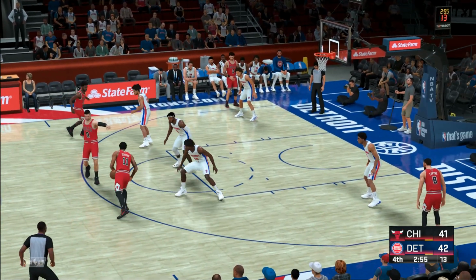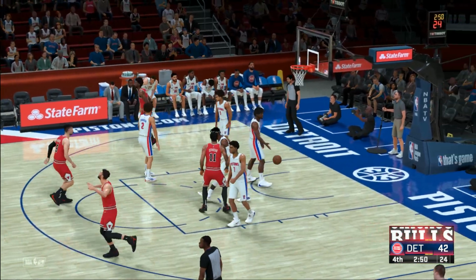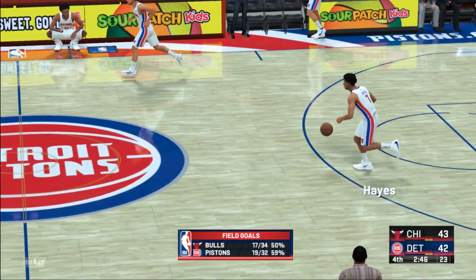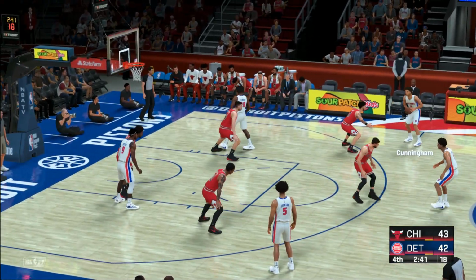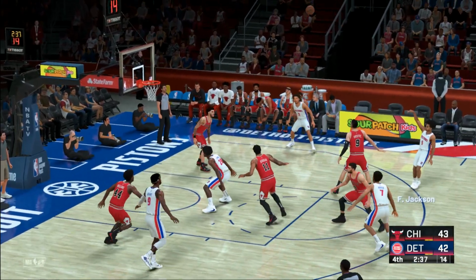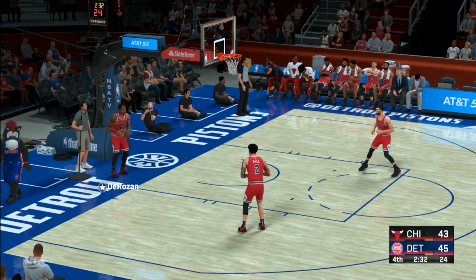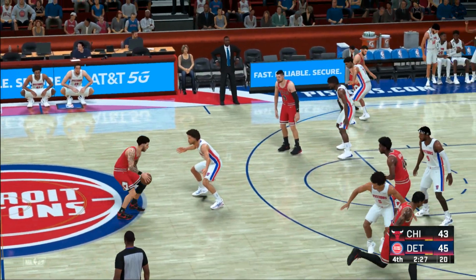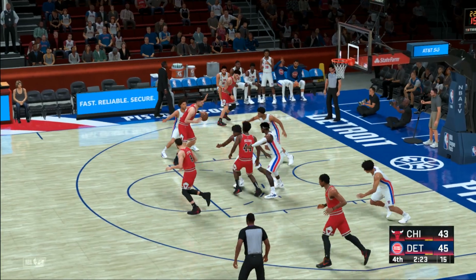Now DeRozan gets himself open and drills it. No doubt about the consistency when it comes to scoring the basketball for him tonight. A real nice lift for their offense. Passes to Cunningham. Back to Hayes. Jackson hits the open look. Hits the three-point bomb. Just focusing on the task at hand. That's all you can do. Oh, you know what it is. One play at a time. That's got to be the mindset, especially in such a tight game.